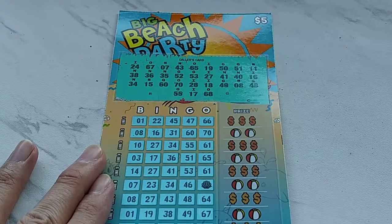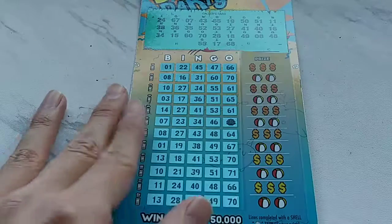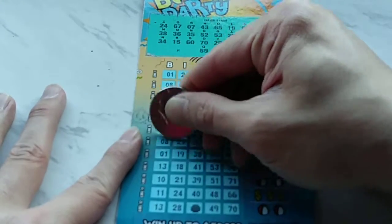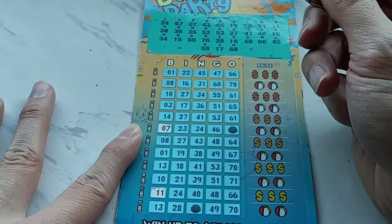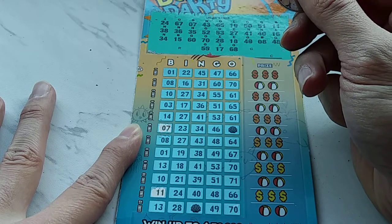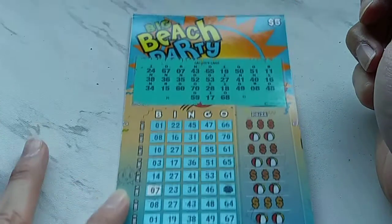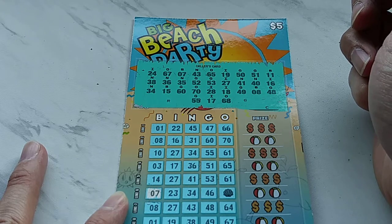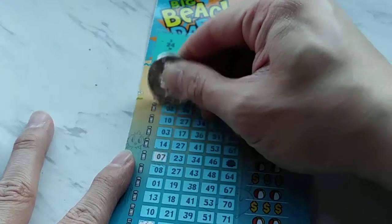Let's start with the B's. Got ourselves B7. So we got 7, 11, 15. Then we got ourselves an 8 right over there. So we got ourselves anything with an 8.